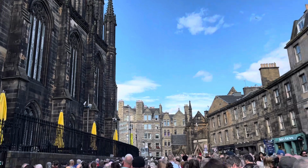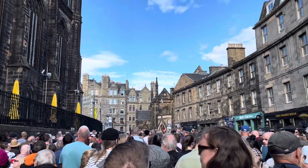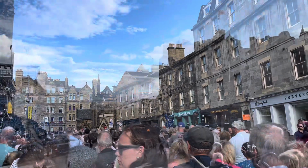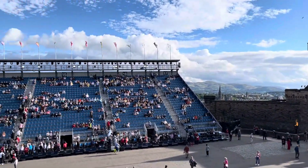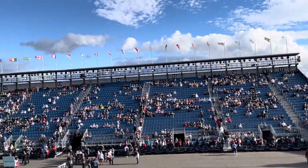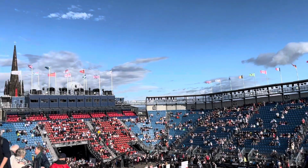As to be expected, with plenty of people queuing, you could really sense the excitement around. And upon entry into the stadium at the castle, we then took our seats. So as this is the moment everyone has been waiting for, sit back, relax, and enjoy the Edinburgh Military Tattoo Show.